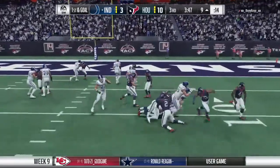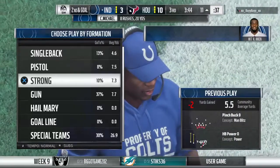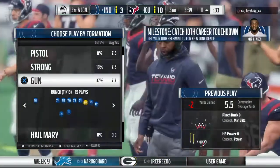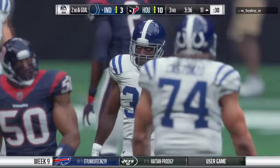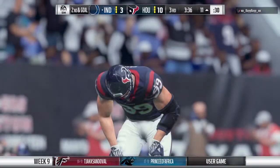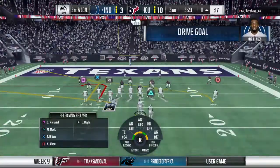On the ground, it's Michael. And this play doesn't go anywhere. Backwards, losing yardage to the 11. It's a loss of 2 there, bringing up 2nd down. Offense walks to the line for play number 7 of the drive.